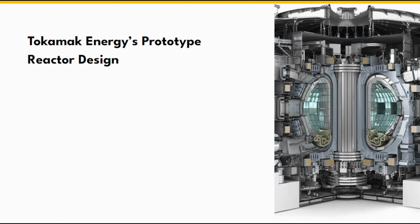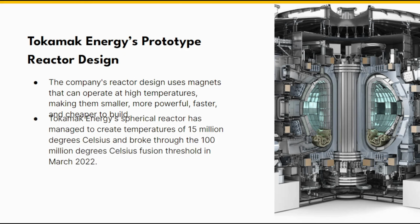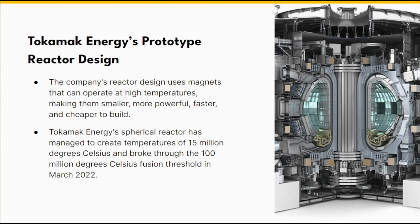Enter Tokamak Energy. Tokamak, a UK company, is among the handful trying to crack the code of nuclear fission power. Their latest prototype reactor design uses magnets that can operate at extremely high temperatures, which should make the reactors smaller and more powerful, as well as faster and cheaper to build. This is a major step forward for the company, as they aim to demonstrate grid-ready fission energy by the early 2030s. The company's reactor design achieved temperatures of 50 million degrees Celsius in 2018, and in March 2022, it broke through the 100 million Celsius fission threshold.